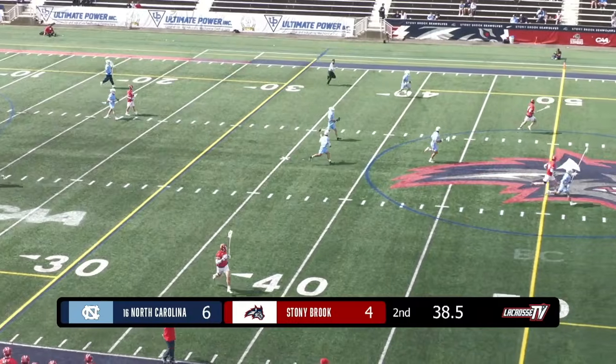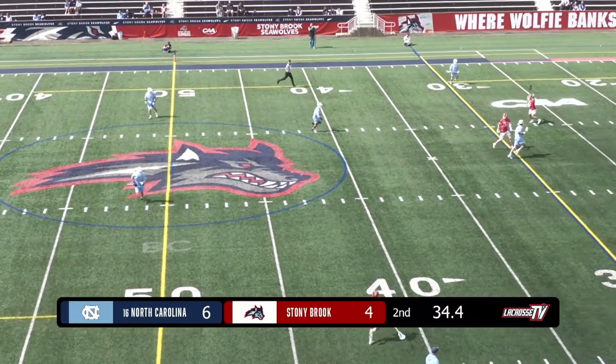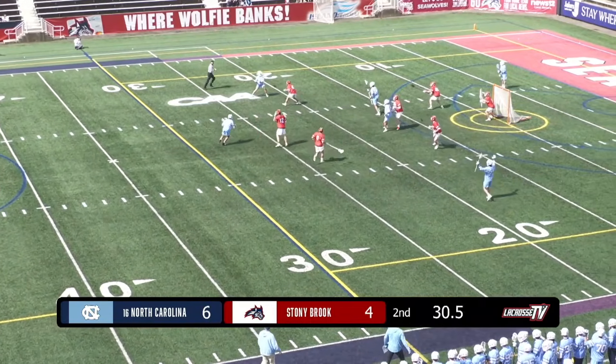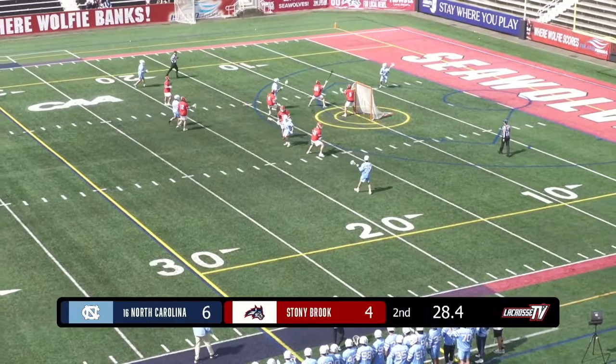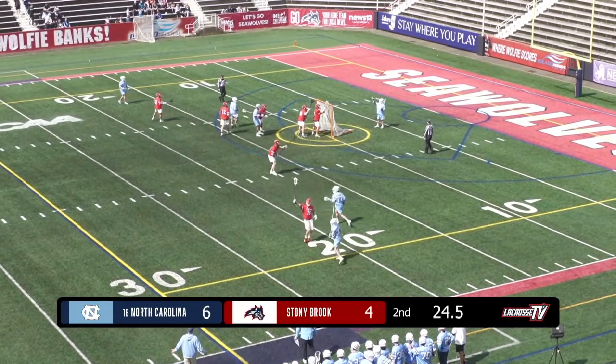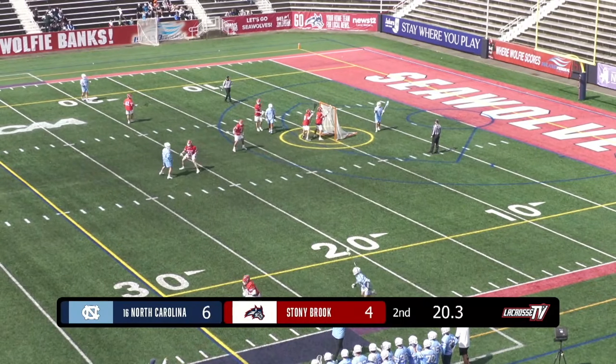Stony Brook has a player down. Krieg made a save. We're going the other way. Yeah, and that was a big stop because that Stony Brook attack was solid, but it gives North Carolina what probably will be the last possession of the half. Hopefully the Stony Brook player was able to get up quickly, as there was, I think, a little bit of contact, fell over after the play.